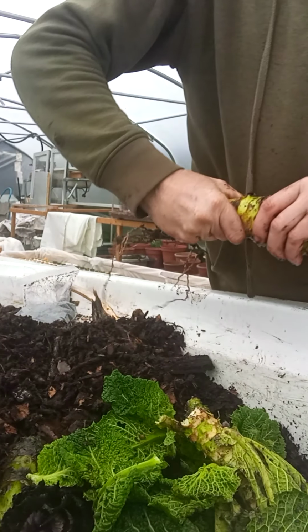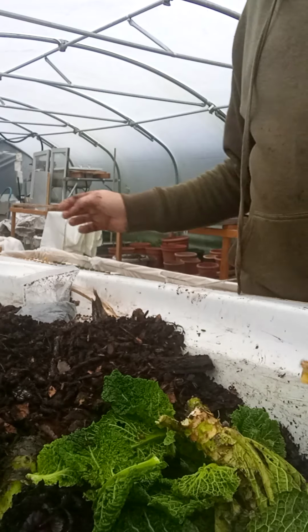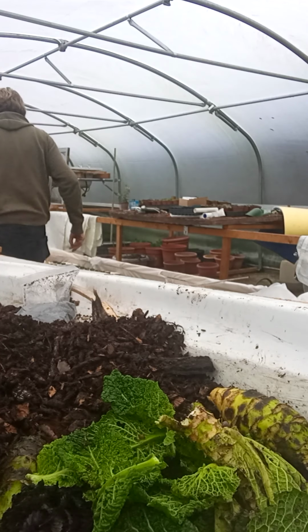Here's a kohlrabi. It's rock hard. I'm just taking the roots off because I don't want the root to grow either. So I'll probably get a knife. Hang on a minute. See if I've got a knife. I've got a big bit.